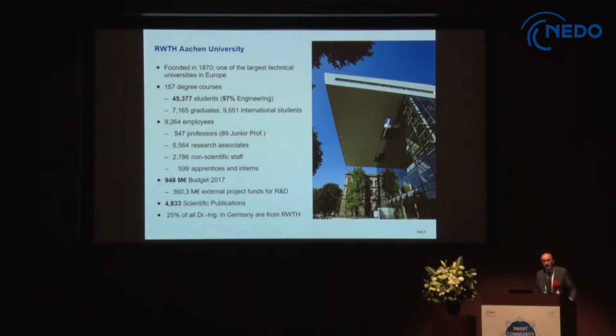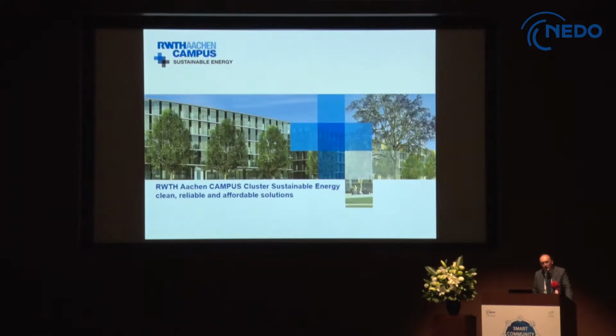Very briefly, our university is the largest technical university in Germany, one of the largest in Europe. The interesting thing is that we have 45,000 students, but almost 60% are engineering students. So we are a true technical university. I'm also director of what we call the University Research Campus clusters. A cluster is a collection of research centers. And I'm leading the cluster of sustainable energy.